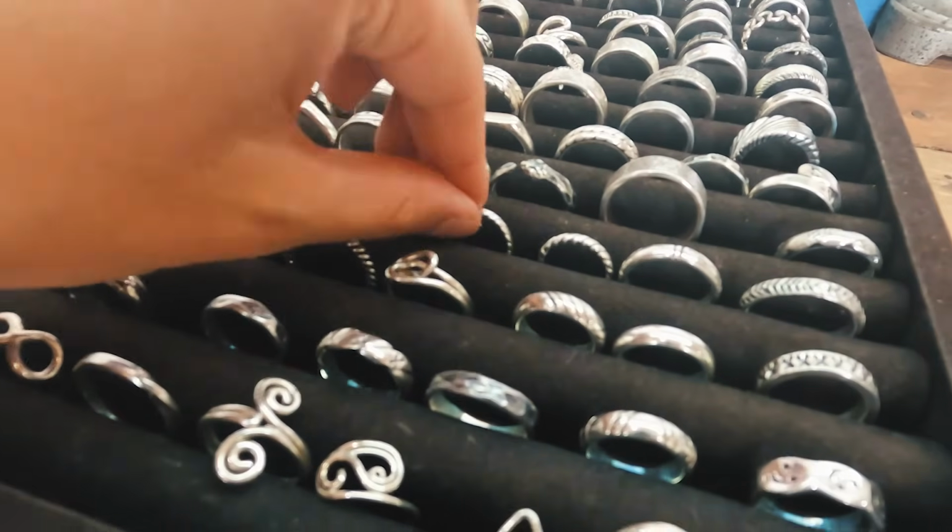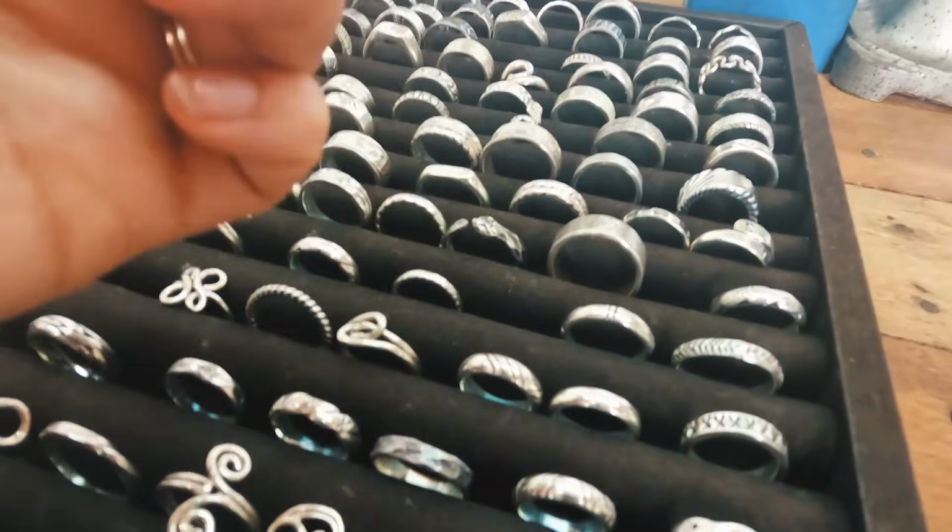Yeah, I like the rope detail, it's cute.